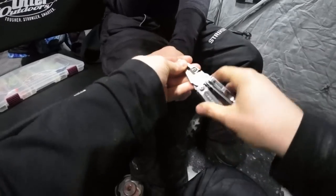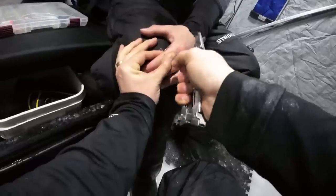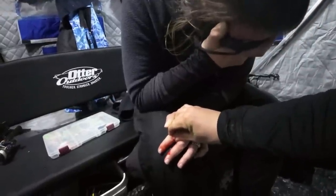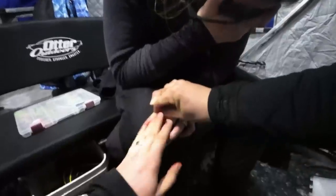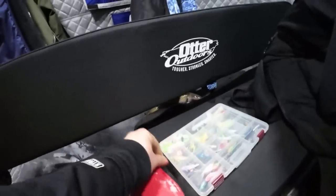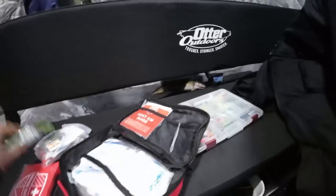I don't like to do this. What do you want to try and do? It's out. It's out. It's fine. Okay. Just hold her tight right there. It's gonna be sore, baby. It's gonna be sore. We're gonna put some gauze on it. And you're gonna be just fine. Okay.